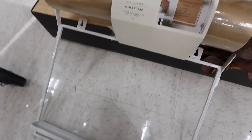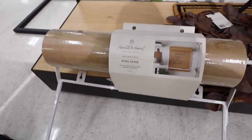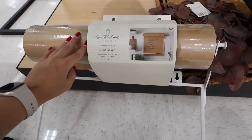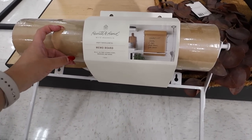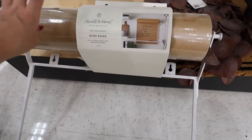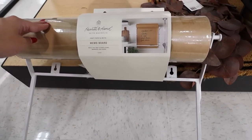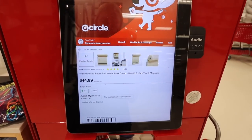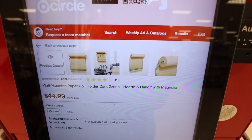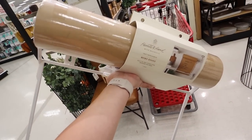It is super heavy, so it's really difficult for me to move around. But Hearth and Hand items, when I'm filming this, are 25% off. The sale will be over by the time this video posts. I think this is really cool. I'm trying to picture where we could put this in our kitchen. It is $34.99. It also comes in green. The green one is $44.99, so that one's a little bit more expensive. But this one is $34.99 and then 25% off. I just really like this.